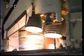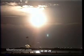T-minus 10, 9, 8. We have a go for engine start. 6, 5, 4, 3, 2, 1. We have ignition. We have liftoff of Discovery on the second mission to Planet Earth research flight. Houston now controlling. Discovery is underway, and it's rolled on course for a 57-degree orbit.